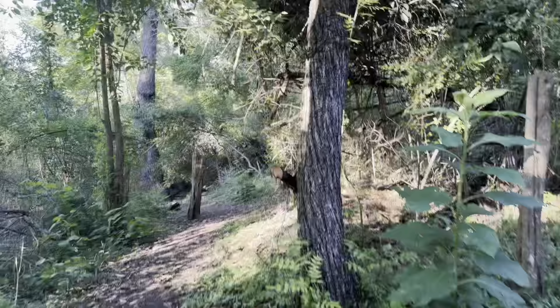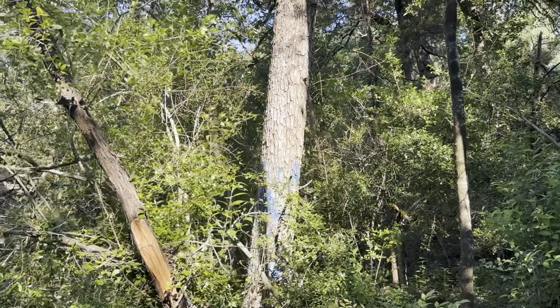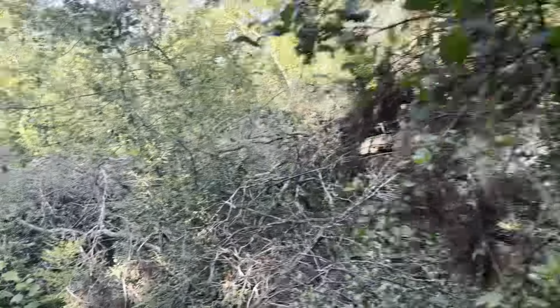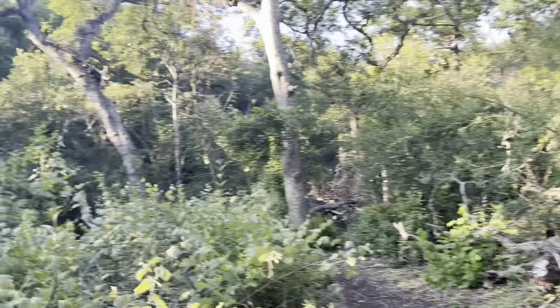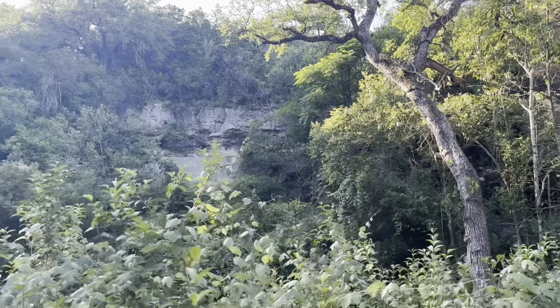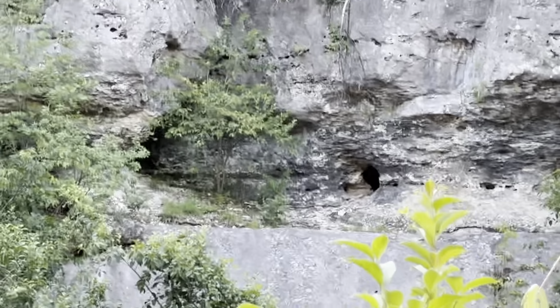Keep going and see. That's odd. Actually, yeah, this is the place where it's closer to the entrance, but someone was like, oh my gosh, is this down by the reservoir where there's a cave in there? Actually, I've never seen this part of the path.